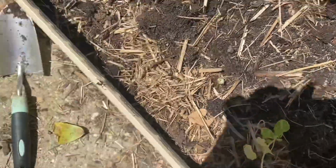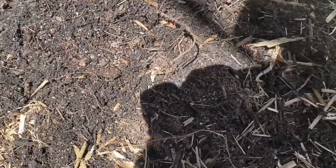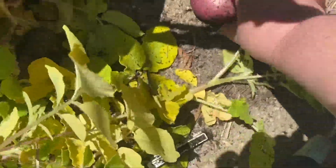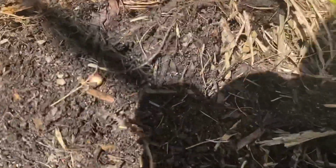I don't know how long the potatoes are going to last. I still forgot to get the nasturtium out. Depends how many I eat, I guess, isn't it? Not at once. But hopefully they store well, and it'd be nice if I get to keep a couple of them. Oh, look at this one. Very good. Keep a couple of them for seed potatoes for next time I grow them. In the autumn, I guess.